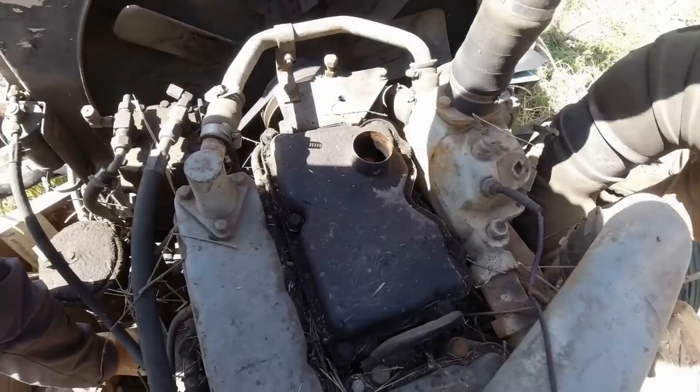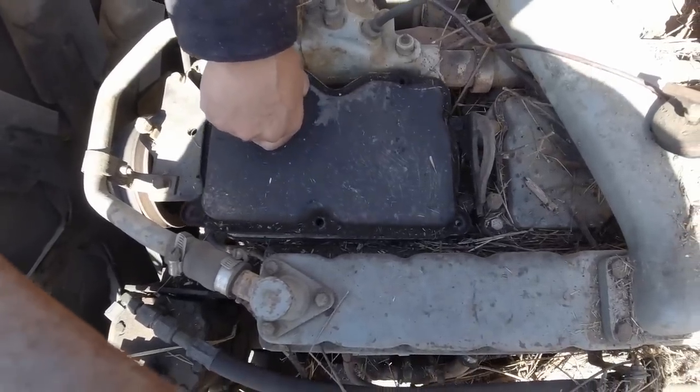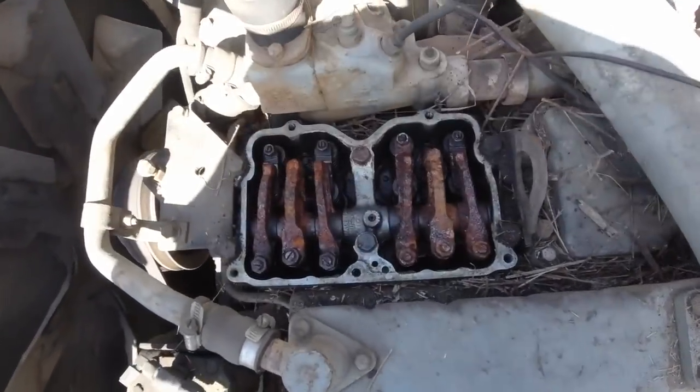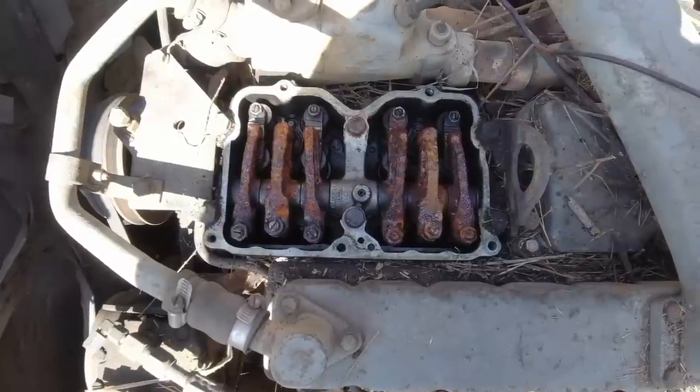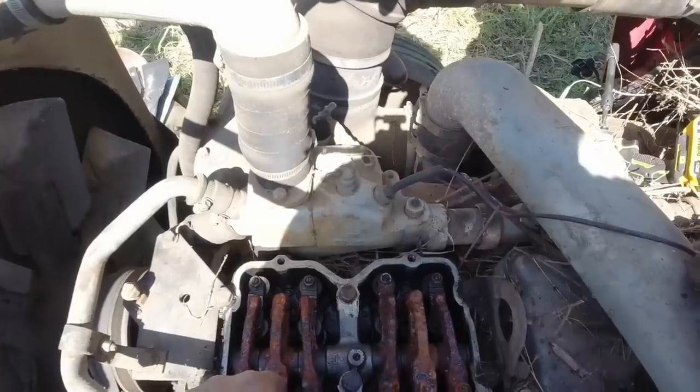The moment of truth there, Wiley. Ready? Ready. Oh, gosh. Well, I'll say this. Maybe it's only the tops. Yeah, it's just the tops, ain't it? Let's get some Marvel Mystery Oil.